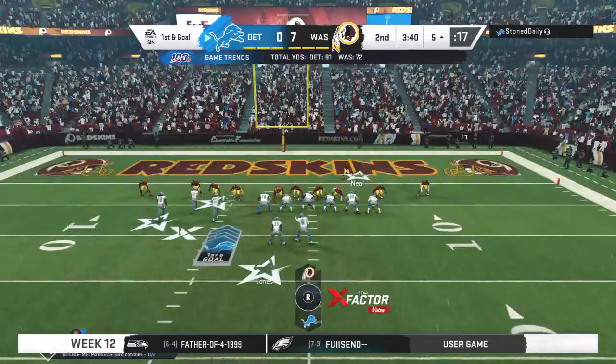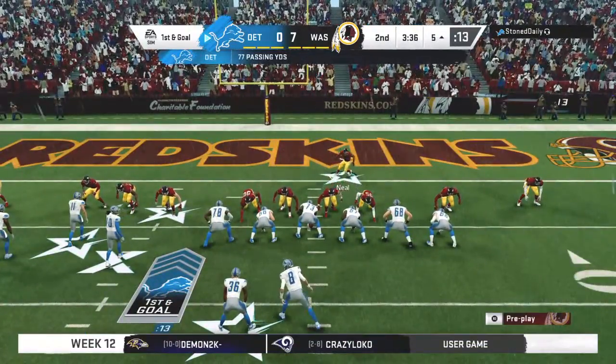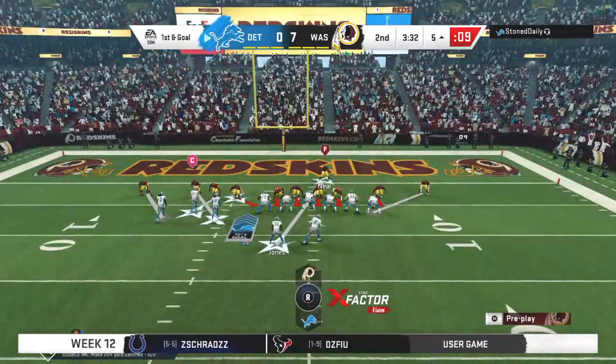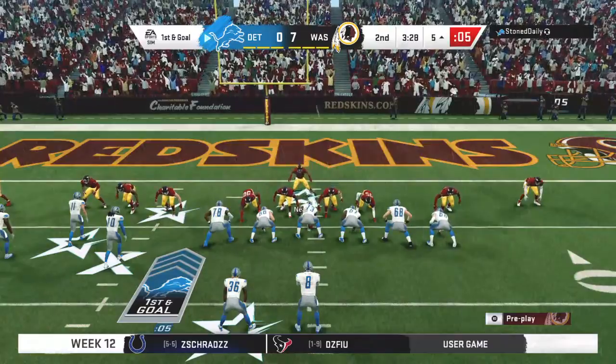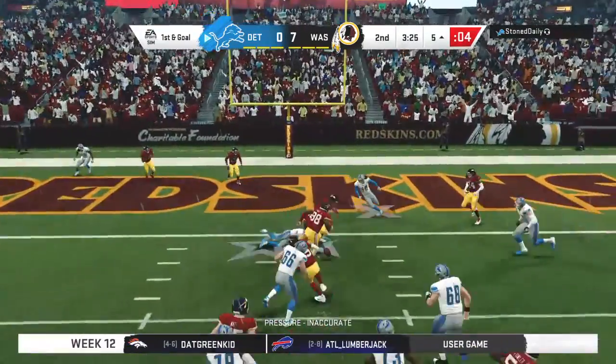Hey, watch the slant. Watch the slant. Mike's 59. Mike's 59. Hey, let's pin the mirrors back and go full strip. Mike, check.